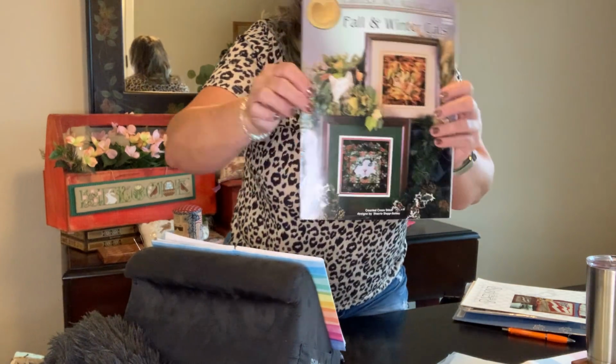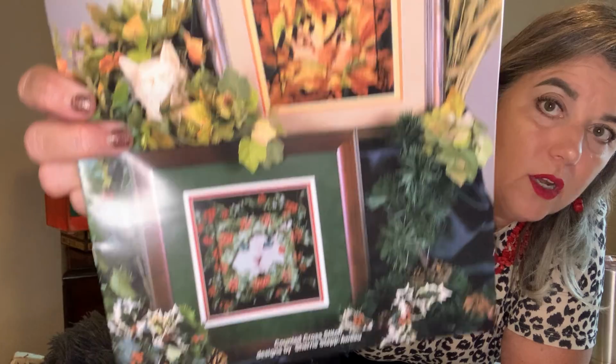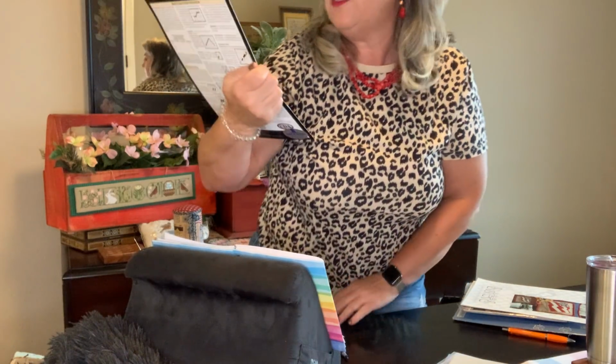These are the cats. They're fall and winter cats. And use the word cat, C-A-T. This is the coolest thing, and it's got a little inset. So you see the little kitty cats in the middle of each one, but then there is a part that is pulled closer on the outside. It is nifty. So I guess you stitch it and maybe put that on top of the other one.